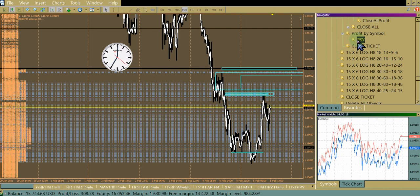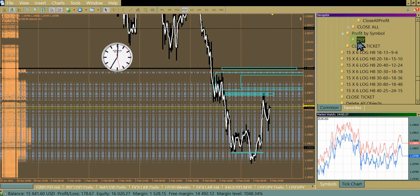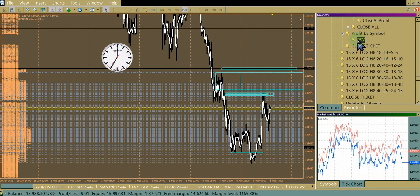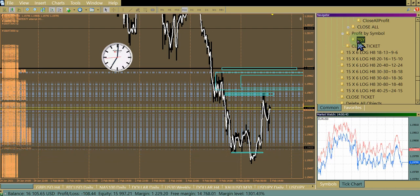So we're still going to be underwater. We'll still be in at least 3 standard lots that are bad tickets. 30 seconds and we're out of, we still got about 700K left to unload here. Taking advantage of that 5 pip window of volatility.